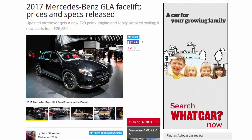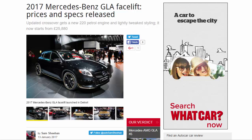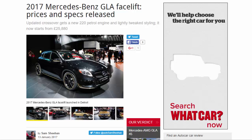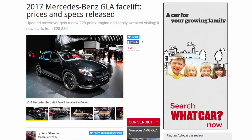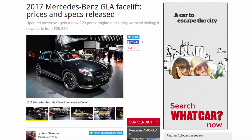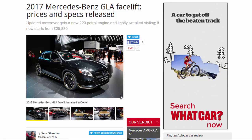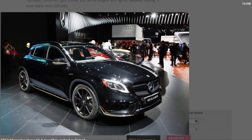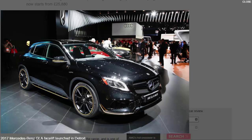2017 Mercedes GLA Facelift, prices and specs released. Updated crossover gets a new 220 petrol engine and lightly tweaked styling, it now starts from £25,880. The Mercedes GLA prices and specs have been revealed, the facelift model now starts at £25,880, an increase of £620 over the outgoing car.